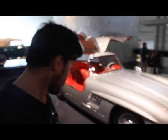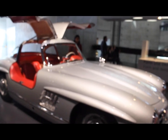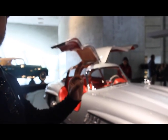It was produced from 1954 to 1957 with 215 horsepower and a 6-cylinder engine. It's a really gorgeous car, and I will show you every little part of it.